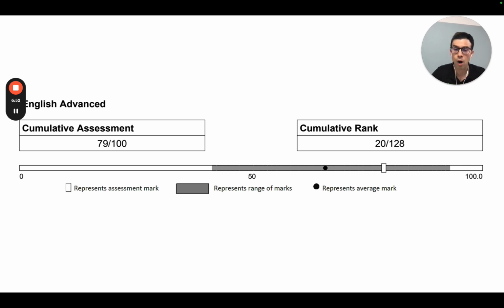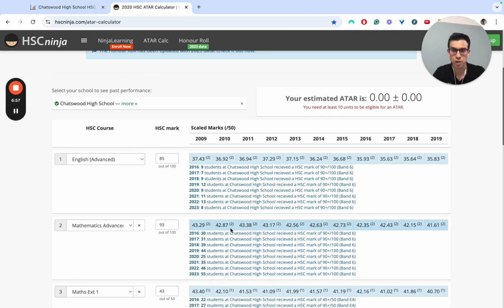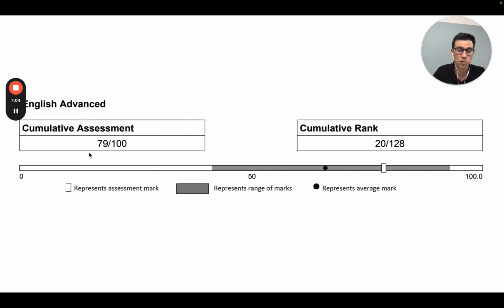So in this case here, this 79 indicates that a rank of 20, if we use this example for Chatswood High, if 9 to 10 students roughly get a band 6 every year at Chatswood High in English Advanced, what that shows is this mark here probably is actually a high band 5. So a 79 might actually be an 88 in terms of the moderation, because you would assume that there would be a big cohort of 128. There's probably at least 10 to 20 students that are getting a band 5 result as well. And so you can see that this result is not a true representation of maybe where you're actually going to be at for your HSC.